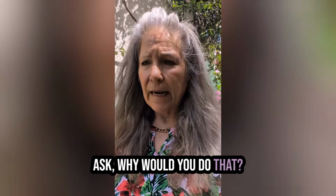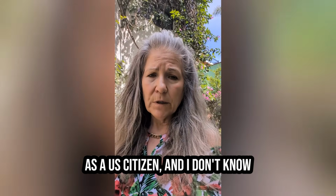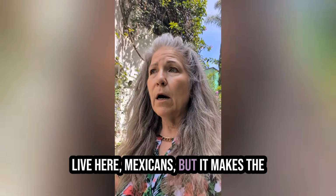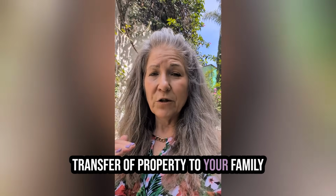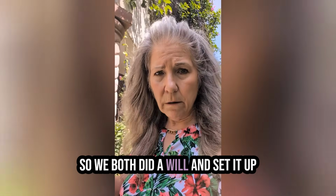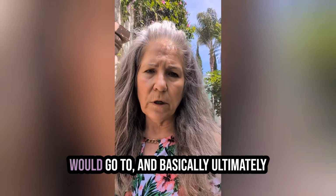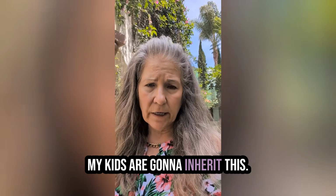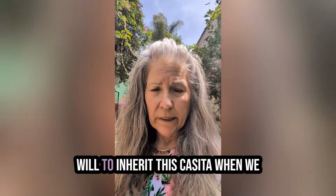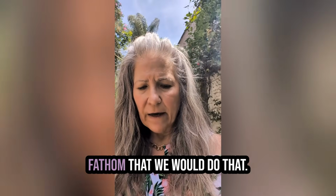And you ask, why would you do that? It's just highly recommended to do that in Mexico, because if something were to happen to you as a U.S. citizen, and I don't know about the other people that live here, Mexicans, but it makes the transfer of property to your family or whatever much more complicated. So we both did a will and set it up so that, you know, if he passed, X would go to, and basically, ultimately, my kids are going to inherit this, meaning when I say kids, my daughter, son-in-law, and grandson are in the will to inherit this casita when we die, unless we sell it, which I can't fathom that we would do that.